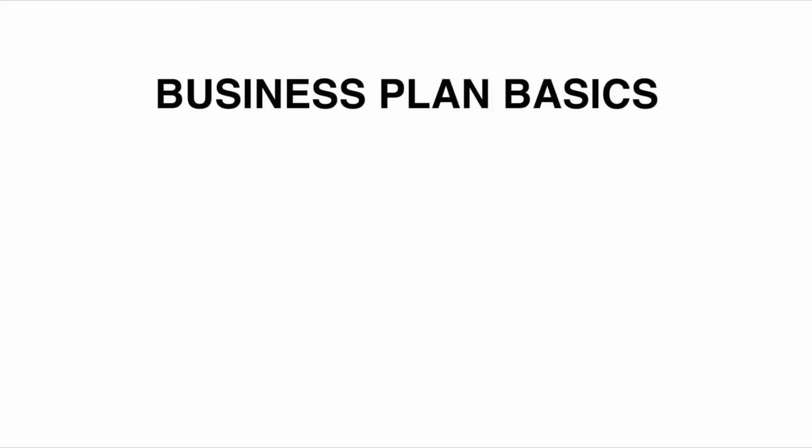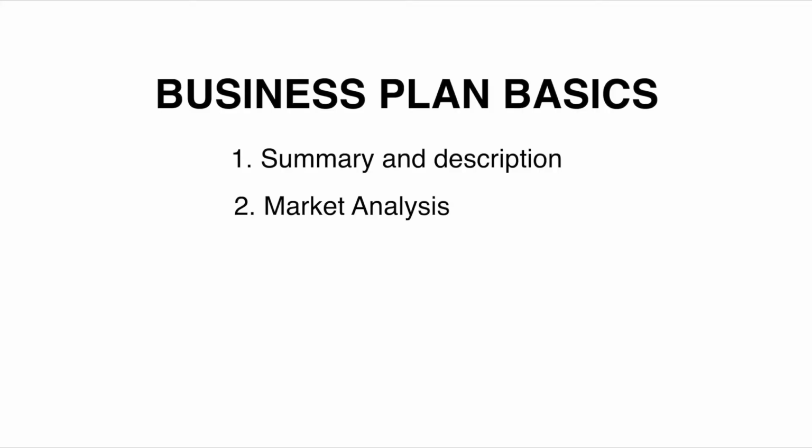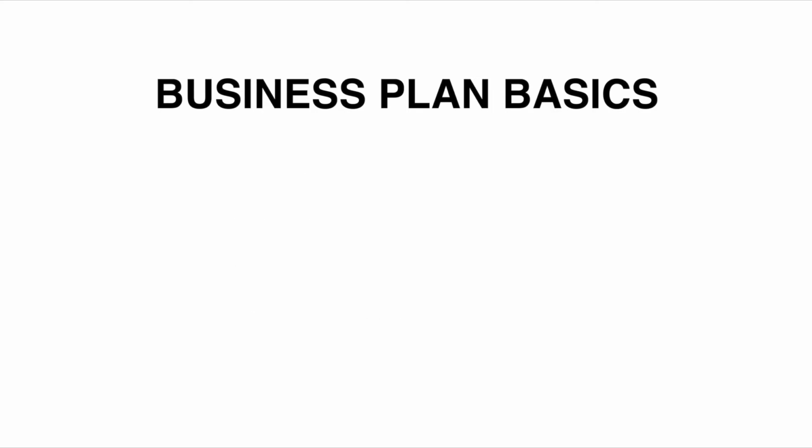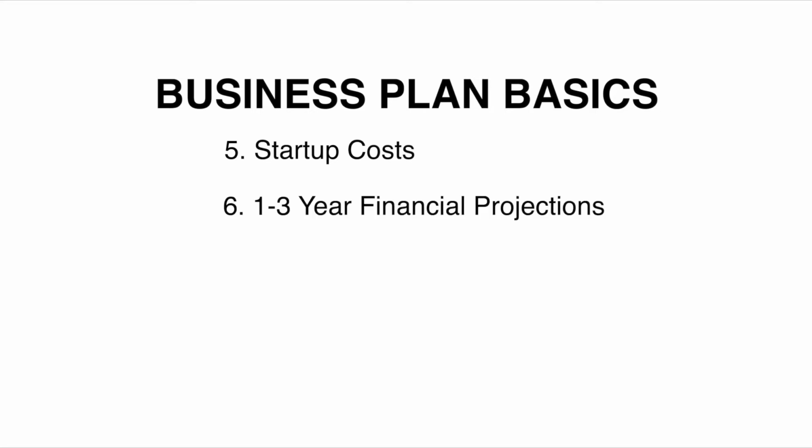First, it starts with a summary and a description of the business. Next, it analyzes the market it will try to enter. It will describe the product or service in detail and explain why it's worthwhile to bring to market. When it comes to expenses, the plan should contain all the startup costs. The plan should also contain a projection of revenue and expenses for the next 1 to 3 years. So what you'll see in a carefully prepared business plan is a spreadsheet. It will try to project every possible expense while anticipating revenue and sales.